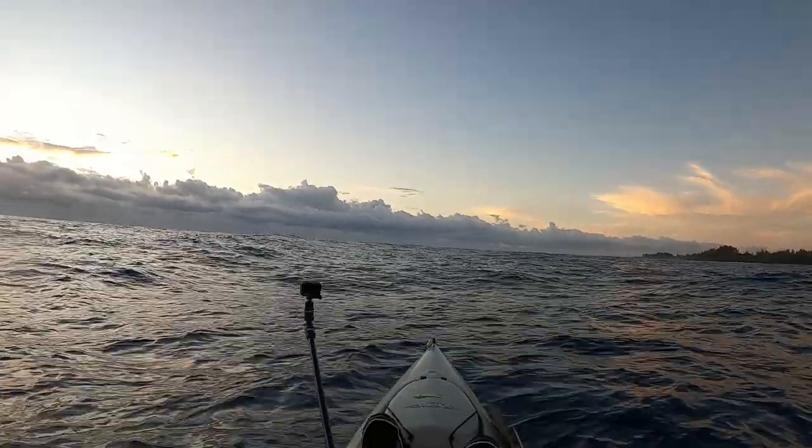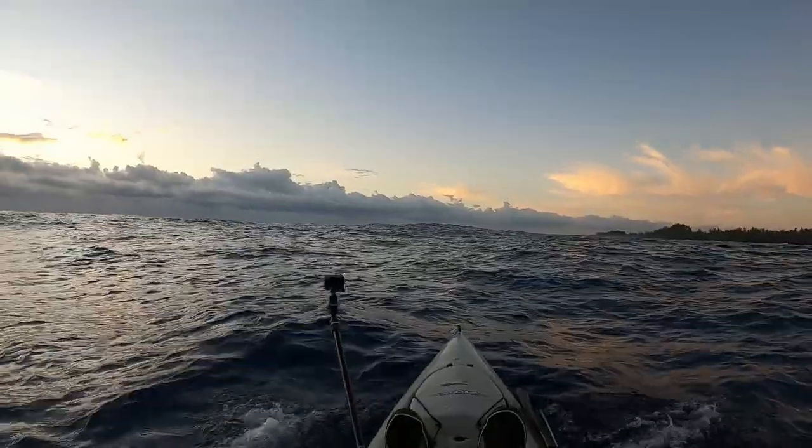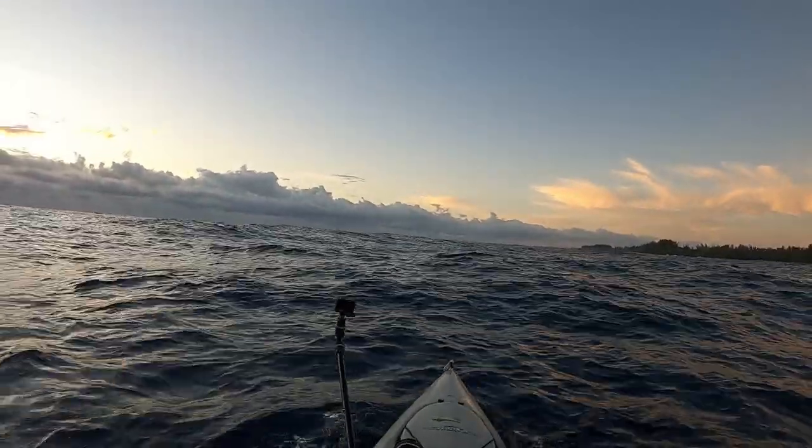Ooh, it's a washing machine out here today. Pretty bumpy. It's real choppy. There's a lot of strong trade winds out there, creating all this bump in the inside.